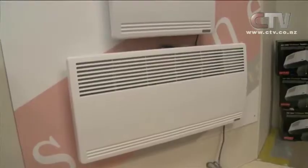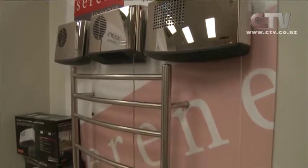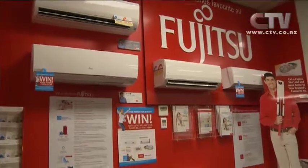Now you've got a special on for the bathroom heating. We have, with any bathroom or panel heater from Serene. Yes. We've got a free set of bathroom scales, so it's a very good offer.